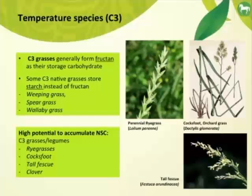Many people ask me, well, which species really are accumulating high amounts of these non-structural carbohydrates? There are actually quite a lot of species. Most of these are your introduced species, and you will be familiar with, of course, your ryegrass, cocksfoot, tall fescue, and then your legume clover. Any of these species can accumulate high amounts of non-structural carbohydrates, but it may also depend a little bit if they're stressed or not. However, it doesn't say that you cannot use it. It's just that if you have monocultures of these grasses, then you can put horses at risk that are sugar sensitive for either laminitis or equine metabolic syndrome, so obesity or insulin resistance.